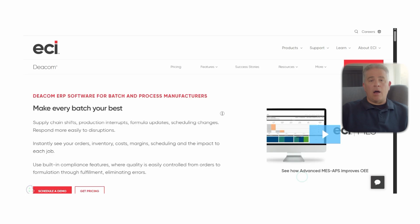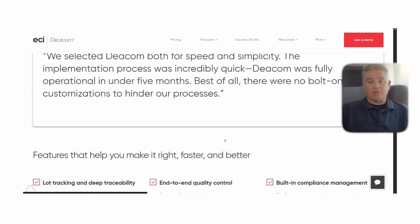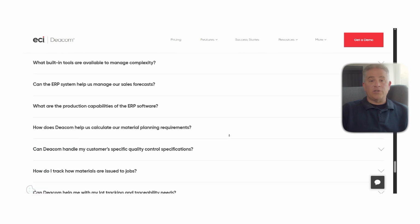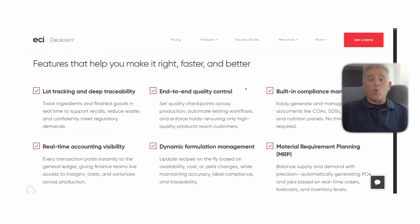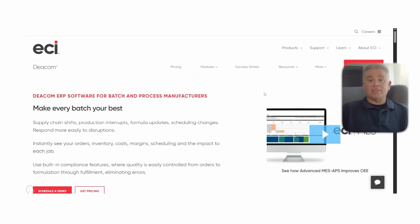Next up, we have DCOM for food and beverage. This ERP is made for industries that have strict compliance requirements. It helps with quality checks during production, tracks lots from start to finish, and automates important documents like certificates of analysis and nutrition labels. You can choose the tools you need with its modular setup, or go for DCOM Essentials if you run a smaller operation and prefer a simpler package.